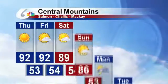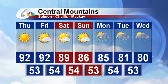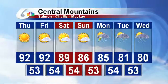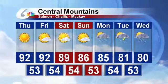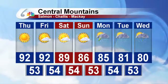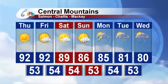And then finally, for the Central Mountains, we return back to that clear until Sunday. Temperatures in those mid-80s, and once we hit the work week, we see that rain make its way back in. And of course, we have seen the dry conditions for quite a while, so it will be a welcome change to see those temperatures back down and the rain be able to help out with the dry conditions that we've seen. Definitely a few more hot days, though, especially today.